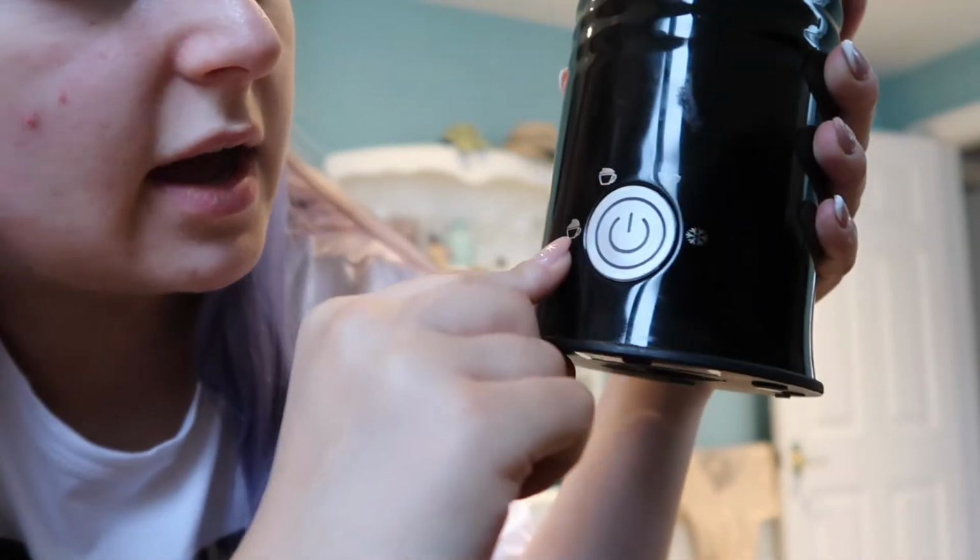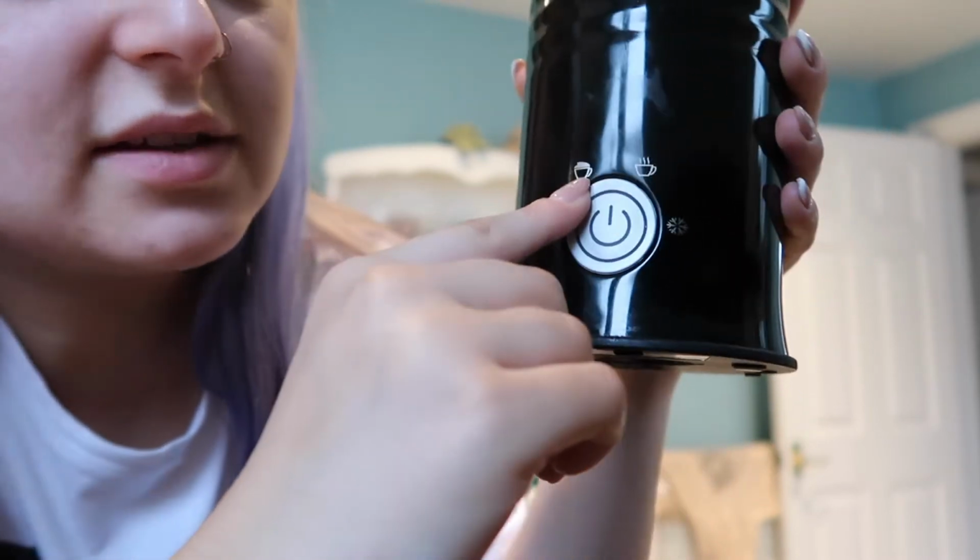Okay, so I'm going to show you now. That was weird. I'm going to show you how I make my coffee. I've got this, I don't know what it's called, what people make hot chocolates with. It's got something in the bottom, I don't know if it's supposed to be loose like that. Anyway, it's got buttons on here. So you've got cappuccino, latte, I think that's macchiato, and this one you can have cold milk.